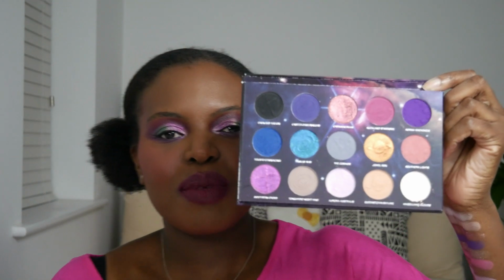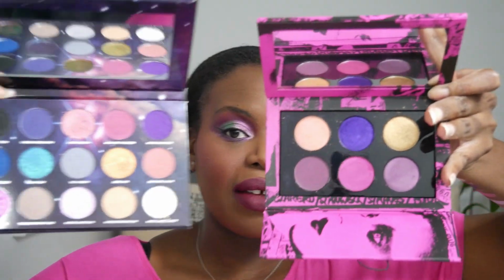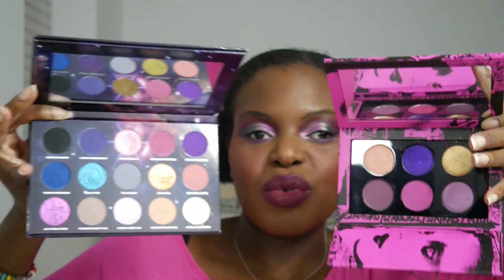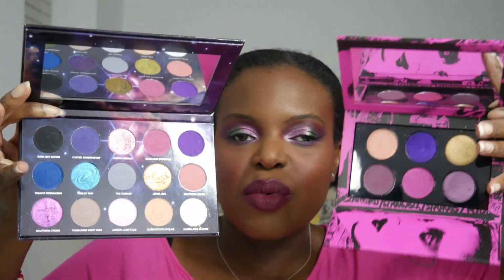But just how beautiful is this palette? And it matches what I'm wearing. Let's not beat around the bush here. This is basically an expanded version of that. But I wouldn't declutter either of them. Some people would say, if you've got this, you really don't need that. Possibly, but I couldn't. I couldn't.